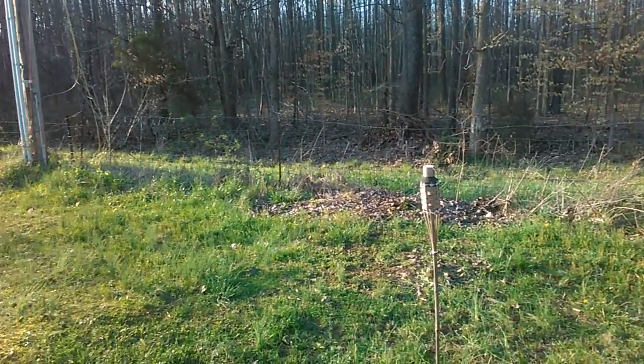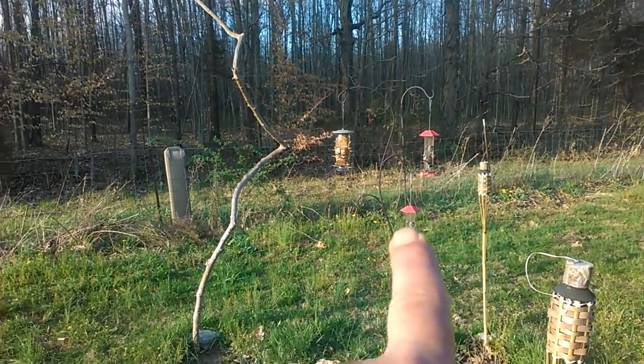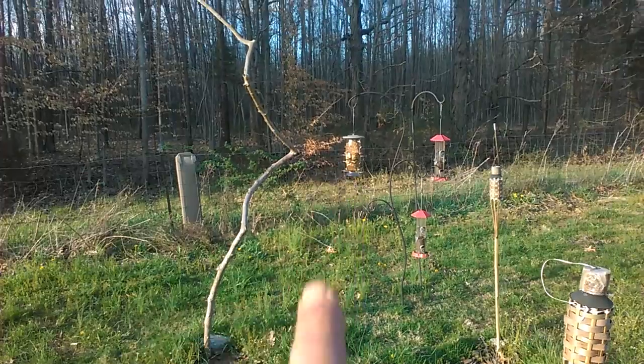Bring in more hummingbirds. Oh, we've got bird feeders up. The finches go after these two real big, and then the cardinals and stuff go after that one.